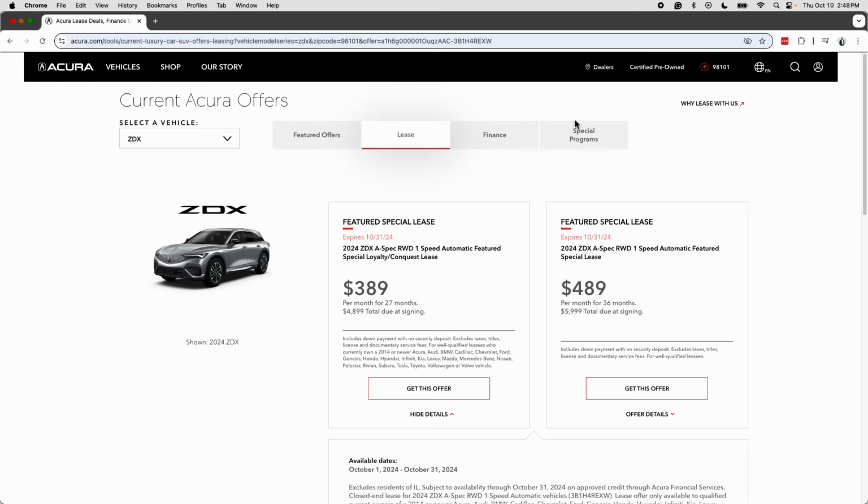All right, ladies and gentlemen, here we are on the Acura website. As you can see here, I have my zip code plugged in, 98101, which is a Seattle area zip code. Then it gives you all of the relevant lease offers and lease specials that are relevant to your zip code. Now, as you can see here, the first lease offer that we have here is for $389 a month.